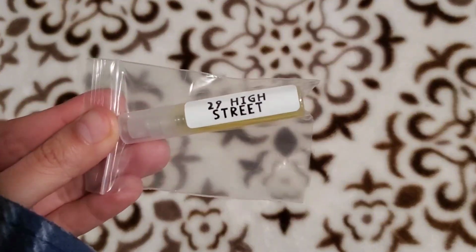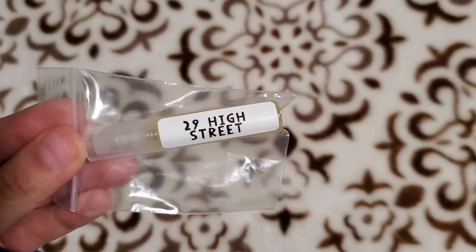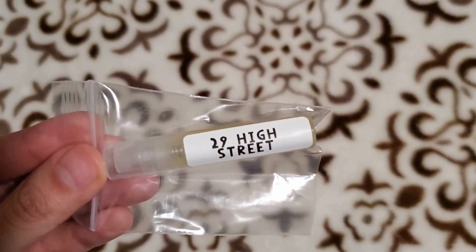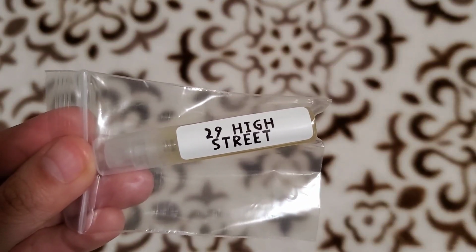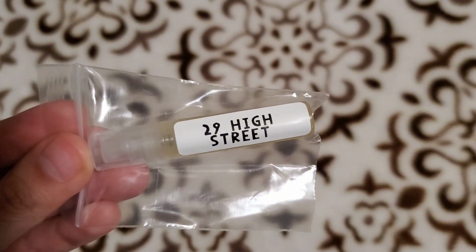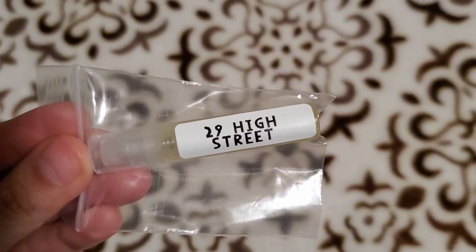Okay, next one we have 29 High Street. So if you don't know, this is an exclusive, I think they only have this in the UK or somewhere like that. I know it's not available for Lush North America, so I wouldn't have been able to get the scent unless I purchased it on a trip to Europe, which I'm not on. So I'm very excited. A lot of people say that this is the epitome of what a Lush store smells like. Excited to try that out.